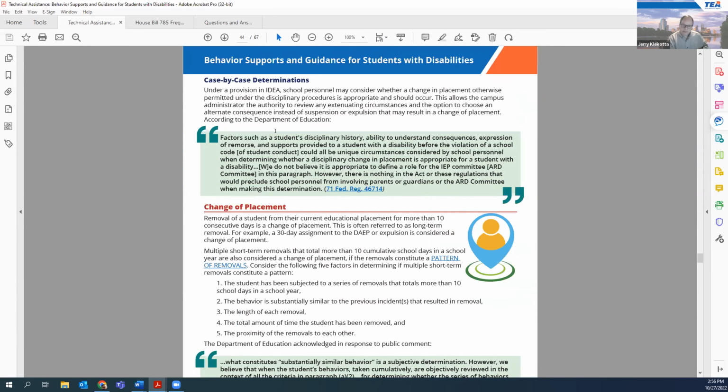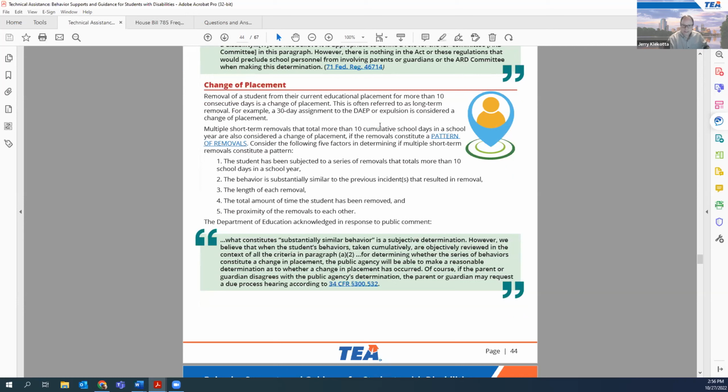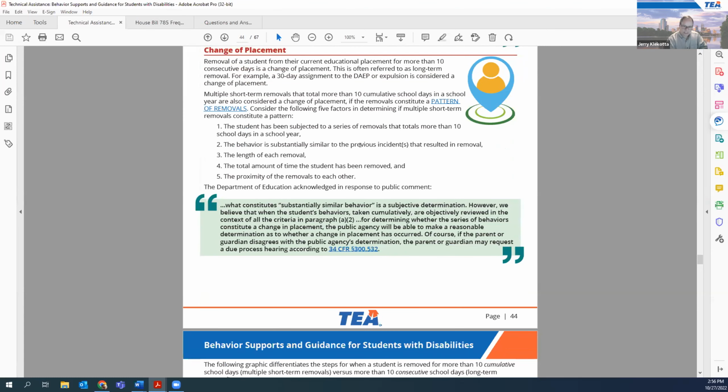This is more for the administrators to think about, okay, what is a pattern of removals? What do I need to be looking at? That seems to be one of the challenges out there in LEAs. And so we wanted to make sure we had some information for you about change of placement here.